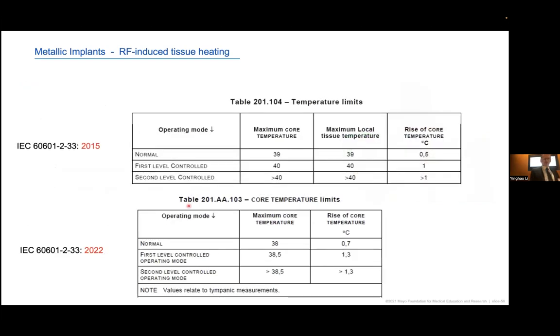I just throw up this table here because this is the IEC document from 2015. And this is the new version that came out last year. And you may notice that there's a column missing here. This column here is no longer mentioned in the new standard. So this is for maximum local tissue temperature, which was the same 39, 40. And again, that's just been dropped. I think there was no agreement on this local tissue temperature effect.